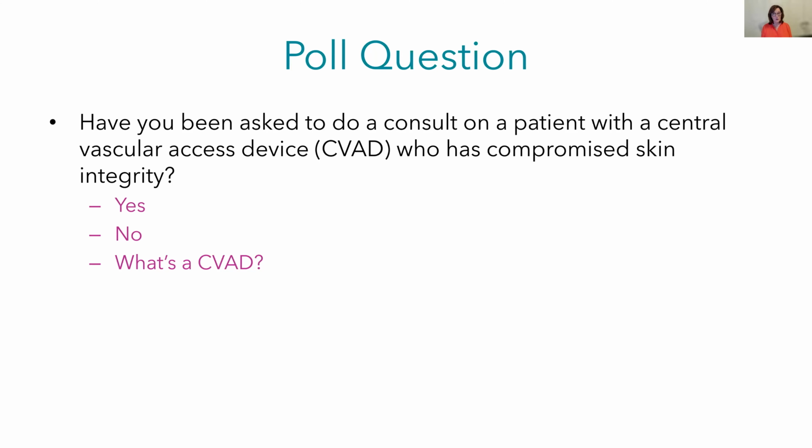We're going to do a first poll. So have you been asked to do a consult on a patient with a central vascular access device or a CVAD, PICC line, or an IJ, a subclavian, any of those who have had compromised skin integrity? So yes, no, or what is a CVAD? I'll just leave it open for a couple seconds there.